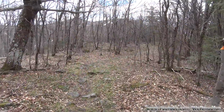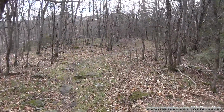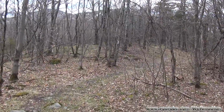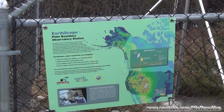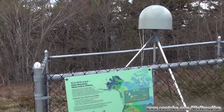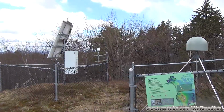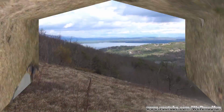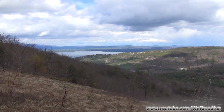So once you're on the summit, you continue on the Ridge Trail, now in white and purple. If you follow the Ridge Trail far enough, you will come to Earthscope, the Plate Boundary Observatory Station, which measures the movement of the Earth's crust. And if you find this, then just turn around, and you will get great views.